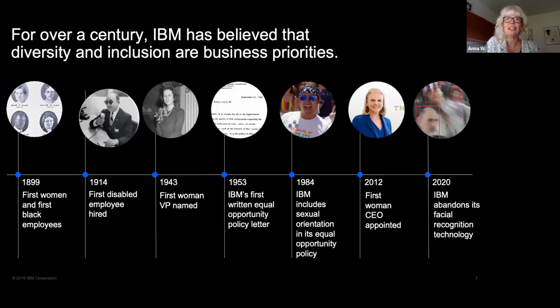That's about diversity and inclusion. IBM has been around for 110 years, so the first women and the first Black employees actually started with a company that was the forerunner to IBM. And there are lots of other highlights here. I would say IBM's first written equal opportunity policy letter was written 10 years before the US equal opportunity rights were written, and 15 years before the UK. And we include sexual orientation as part of that equal opportunity policy. We did that 25 years before the UK included it in the Equality Act 2010.